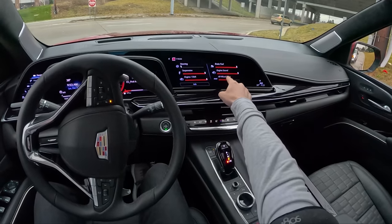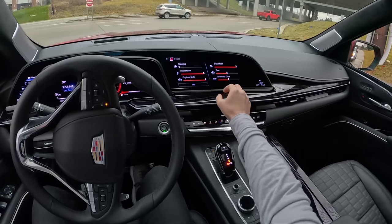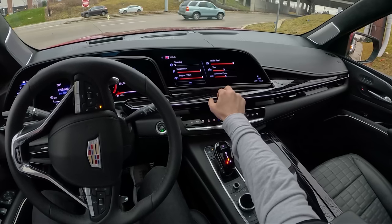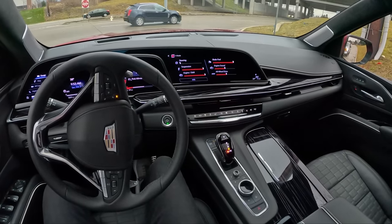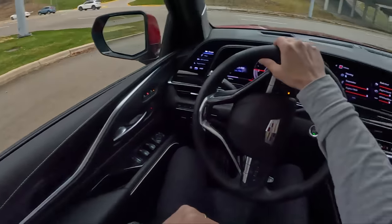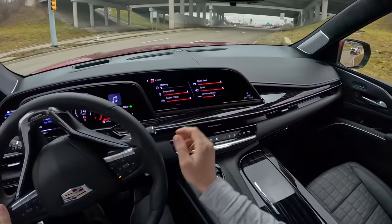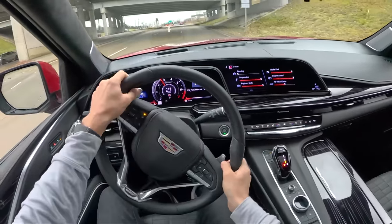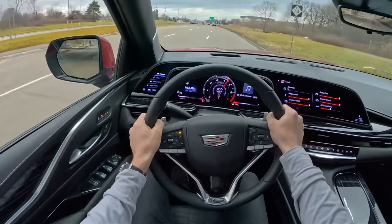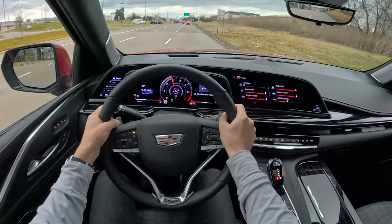You can turn it to tour, which is still pretty loud on throttle. The valves open up, and then stealth is super quiet. Off throttle, the valves will close and you won't get all the snarling and crackling. But for our purposes under this bridge, we gotta leave it in sport.